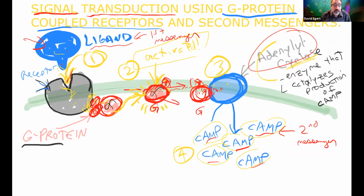cell. The ligands that we're talking about here are the ones that are non-penetrating. They can't get in the cell, so they bind a receptor on the outside of the cell, and then through this process, they are now creating the second messenger inside the cell. So now there is a signal inside the cell that can continue this process.